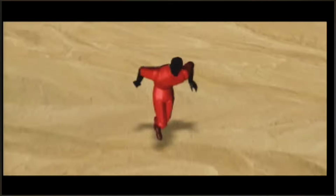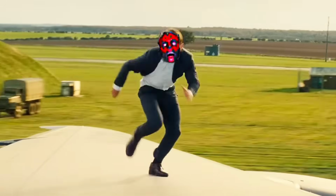You see, after Qui-Gon leaps up, Darth Maul was to follow, jumping after him, and as the two engaged in a vicious blade lock, the ship would start to take off. But this was cut short when Qui-Gon pushed the Sith out of the ship into the sand below. I'm honestly mad we didn't get a Tom Cruise hanging off the side of the plane situation here.